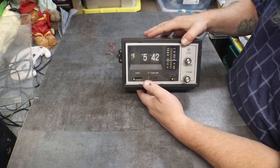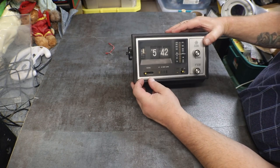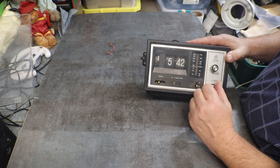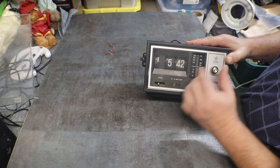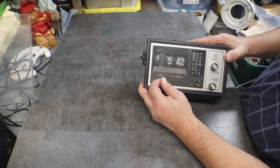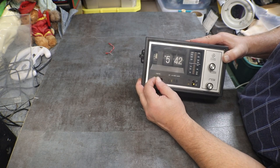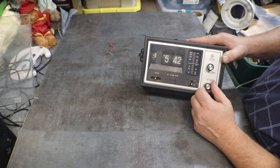Okay, she's plugged in. I see a light down in there. Let's see. On. Tuning, volume. Maybe nothing works. Music. Alarm. FM. Oh, that's stiff. But nothing.